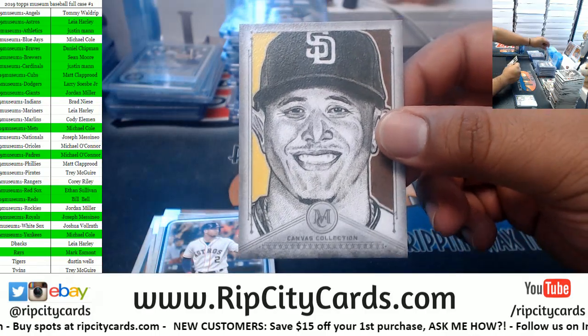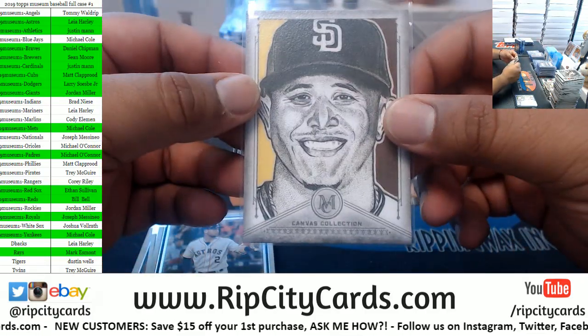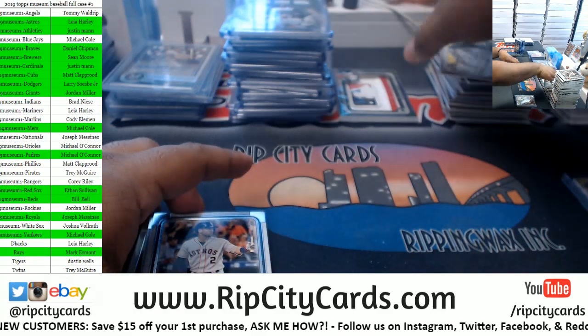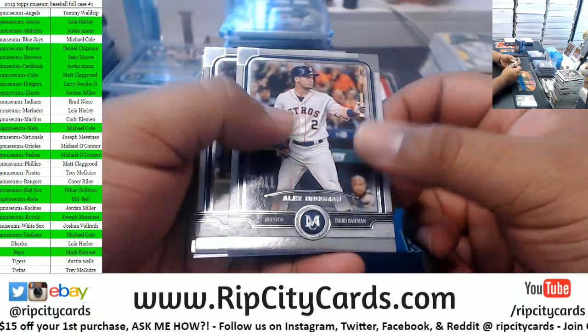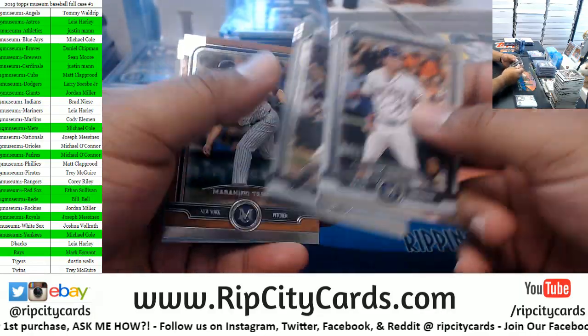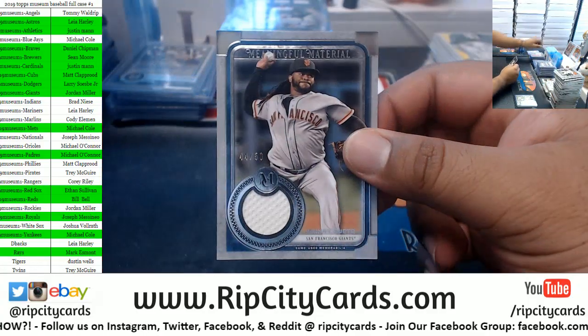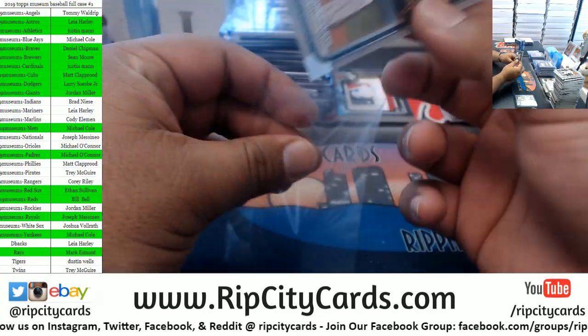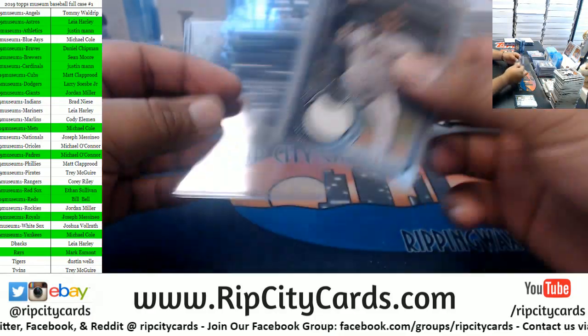Manny Machado, Padres, Canvas Collection reprint right here. There you go. And it's a rookie card too? Nice. You got to send me a picture if you can, man. Bregman Astros, Williams Red Sox, Tanaka Yankees, Giants to 50, Johnny Cueto. Little relic action. What's going on, Gelfie?